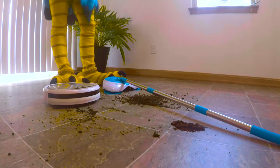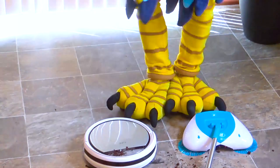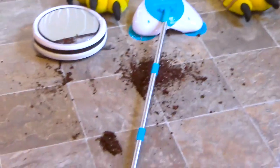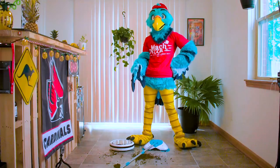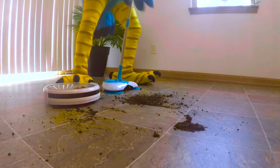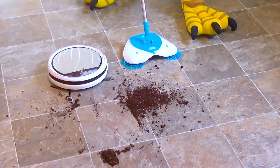Hurricane vacuum first, and then we'll let Roomba finish what you already started. That might be a disqualification for Roomba. Roomba might have been DQ'd because that was a useful start. Hurricane Spin Broom in 3, 2, 1, go!